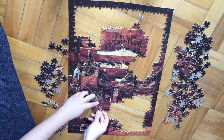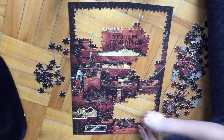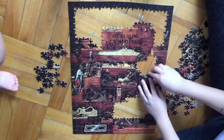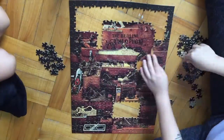You wouldn't think that it would be because it's like all different browns and black, but the pieces themselves, it was just really evident because all the things in the image are really textured, so you knew based on texture what went where.